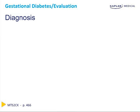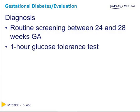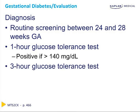I've alluded to the diagnosis of gestational diabetes in previous sections, and we'll discuss it in full here. It's obtained as routine screening between 24 and 28 weeks gestation. A 1-hour glucose challenge test involves ingestion of 50 grams of glucose with a measurement of a serum glucose 1 hour later. It's considered positive if greater than 140 milligrams per deciliter. If positive, a 3-hour glucose tolerance test is obtained, which involves ingestion of 100 milligrams of glucose after obtaining a fasting glucose. Subsequently, 3 measurements of serum glucose at 1, 2, and 3 hours are obtained.